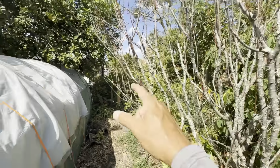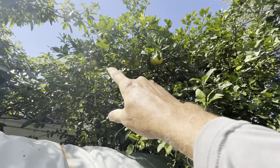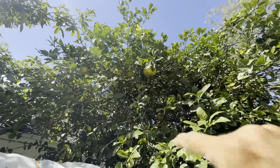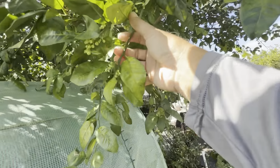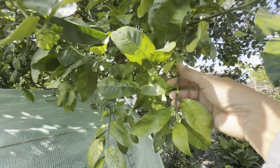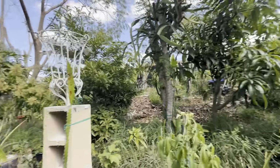All right, guys, let's walk down this way. I'll show you the rest of the yard. This here is my pomelo. It does have seeds, so it is probably a seedling pomelo, but those last ones have to come off because guess what? She's getting ready to bloom, guys. Well, she is blooming, but the blooms are coming, and she'll be loaded with blooms. The bees will be buzzing around here.